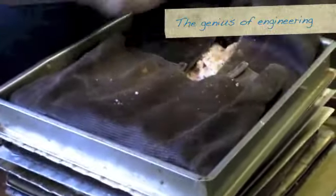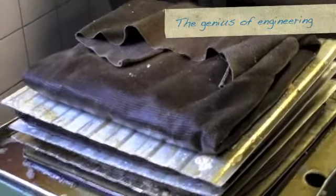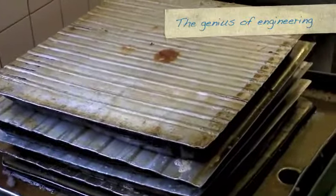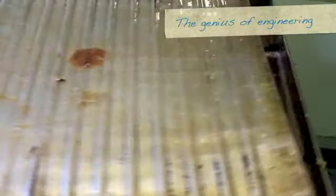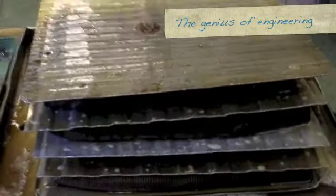Now, how is this lady going to lift that over here to put it in the press? Well, it's an ingenious method that she's going to use. It's not her muscles, it's her brains. Look at this. Whoa, she's spinning it round. Isn't that marvelous? That's genius.